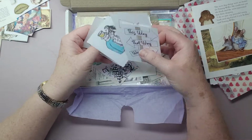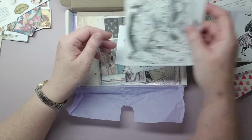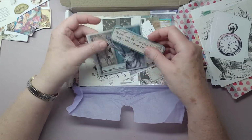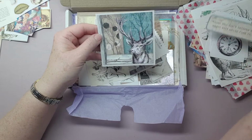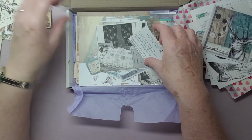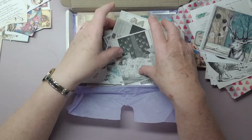And these are all Alice. If I ever make another Alice journal, you never know, these will all be very handy. Still got some bits left from the Alice journal I made for my daughter before I even had a YouTube channel. That one says, those who don't believe in magic will never find it. I mean, look at all these. It just goes on and on. And that's the songs of the fairy that have been cut out.